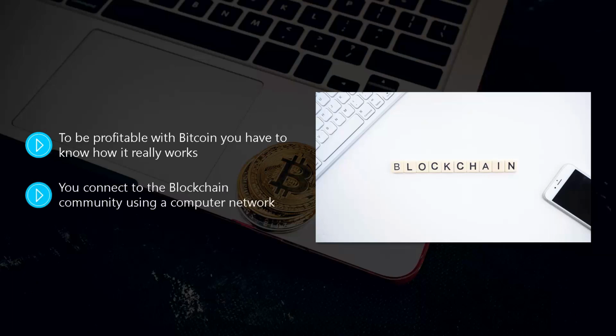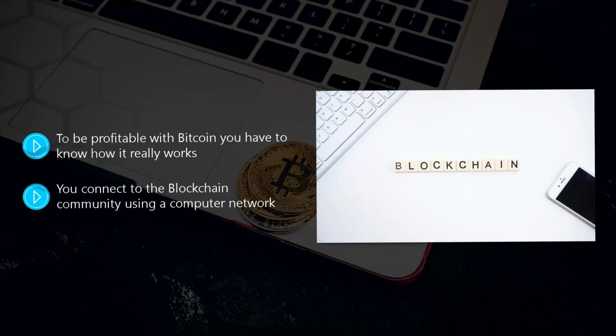You connect to the blockchain community using a computer network. This network has Bitcoin ledgers using blockchain. All Bitcoin transactions are compiled into blocks, and then these blocks connect in a chain-like formation. This is where the name blockchain comes from.